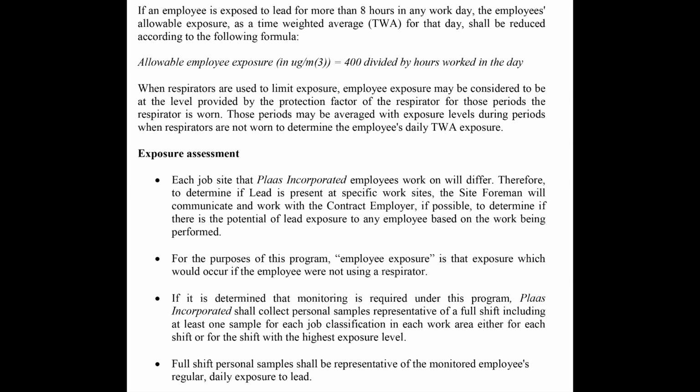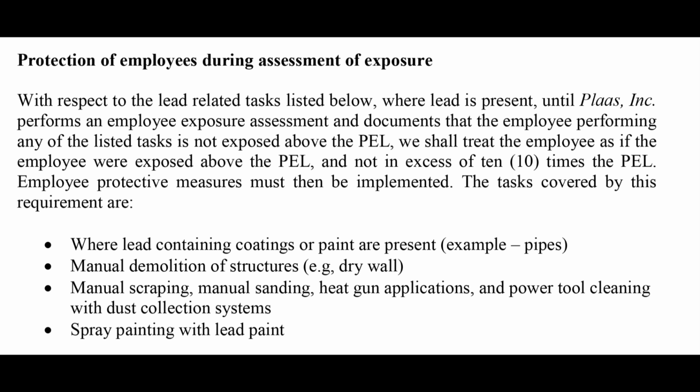Protection of employees during assessment of exposure. With respect to the lead-related tasks listed above where lead is present, until Plaas Incorporated performs an employee exposure assessment and documents that the employee performing any of the listed tasks is not exposed above the PEL, we shall treat the employee as if the employee were exposed above the PEL and not in excess of 10 times the PEL. Employee protective measures must then be implemented. The tasks covered by this requirement are where lead-containing coatings or paint are present, for example, pipes; manual demolition of structures, for example, drywall; manual scraping, manual sanding, heat gun applications, and power tool cleaning with dust collection systems; spray painting with lead paint.